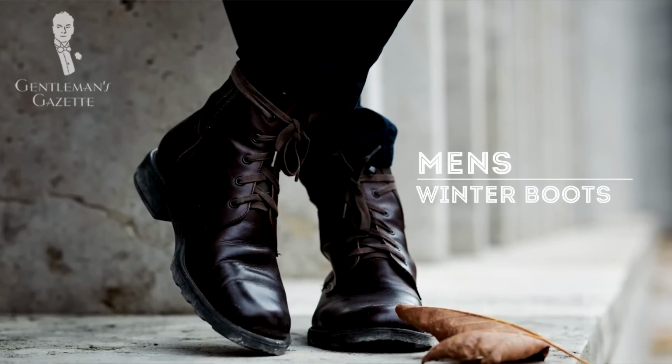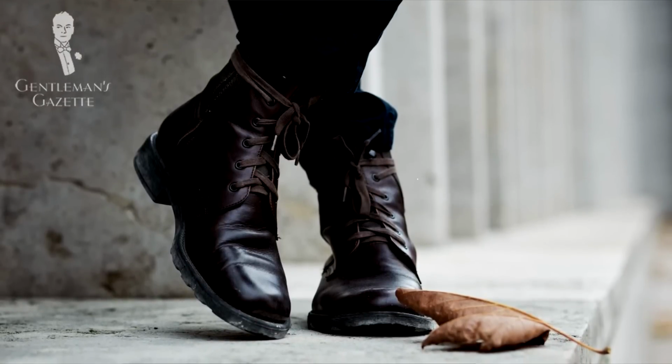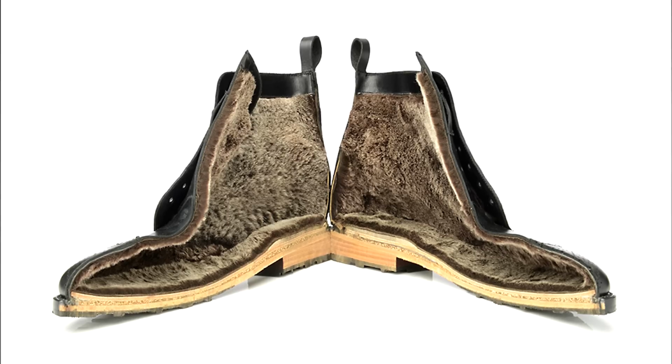Next up, let's talk about men's winter boots. If you live in a climate where it gets close to freezing outside, you need winter boots. They may just look like regular boots, but they have a wonderful fur lining. With fur, I usually mean sheepskin or lambskin. It's quite plush and insulating and cozy warm, especially if you're outside a lot when it gets cold.